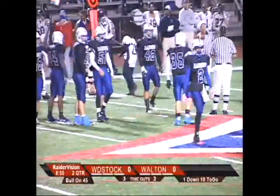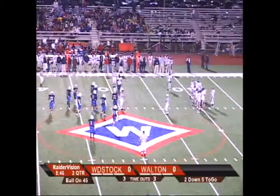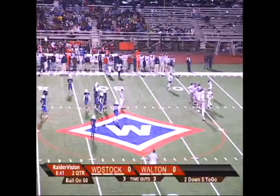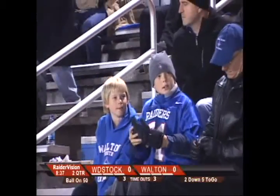Nice tackle by Zach Blaylock. Took a nice angle to the ball and came up and attacked it. As we saw last week against Marietta, he can really lay the wood. Both he and his brother Darren. Boy, there were hits all over the place last week against Marietta.